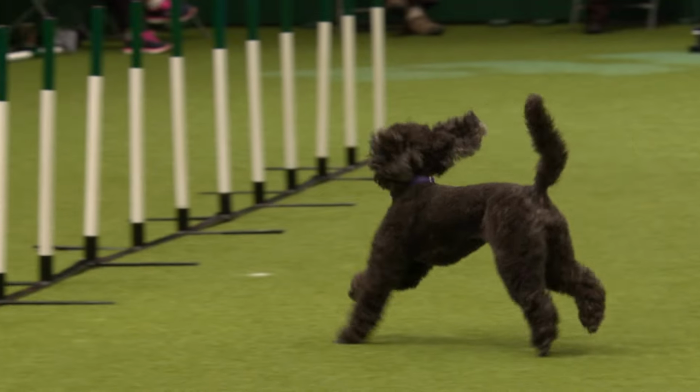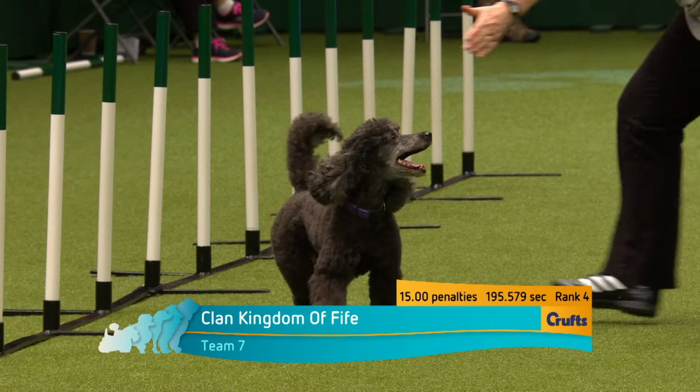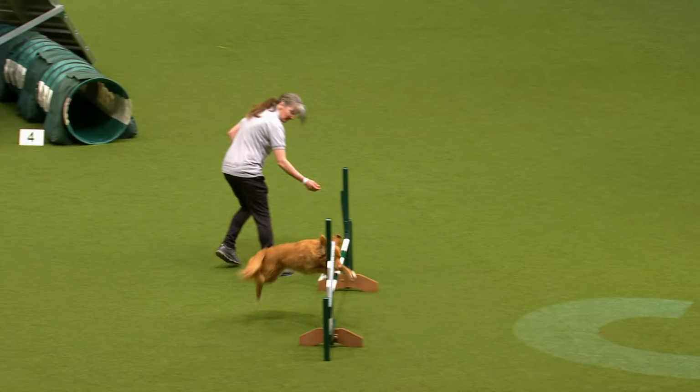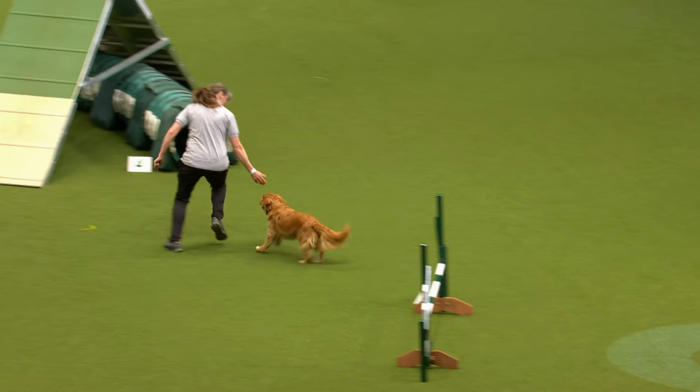Yep, really good effort, great support there from the Scots as normal, and as you say, it goes past the first pole, and that's the refusal, has to take him back and correct him. And there we go, she wants the dog to turn the other way. No fault there though, just time lost.